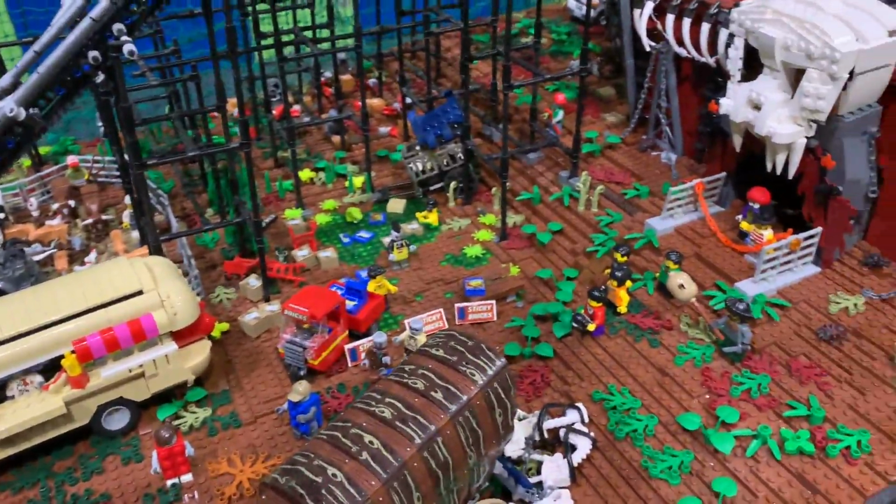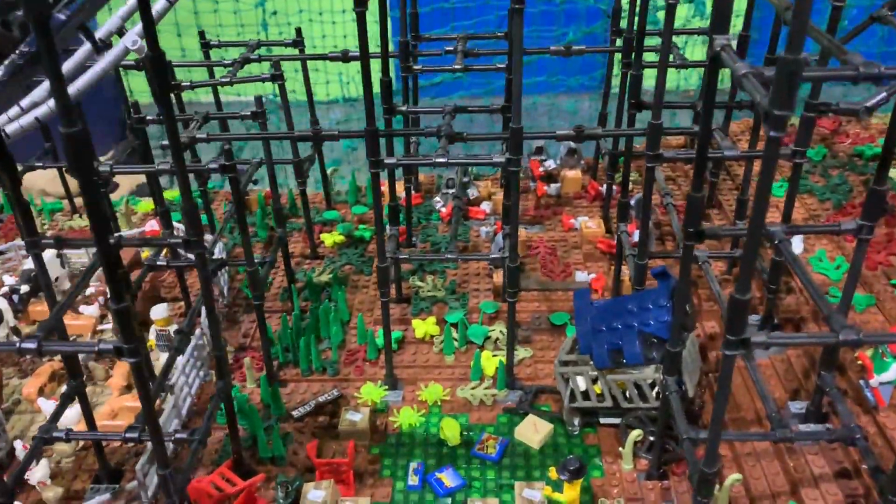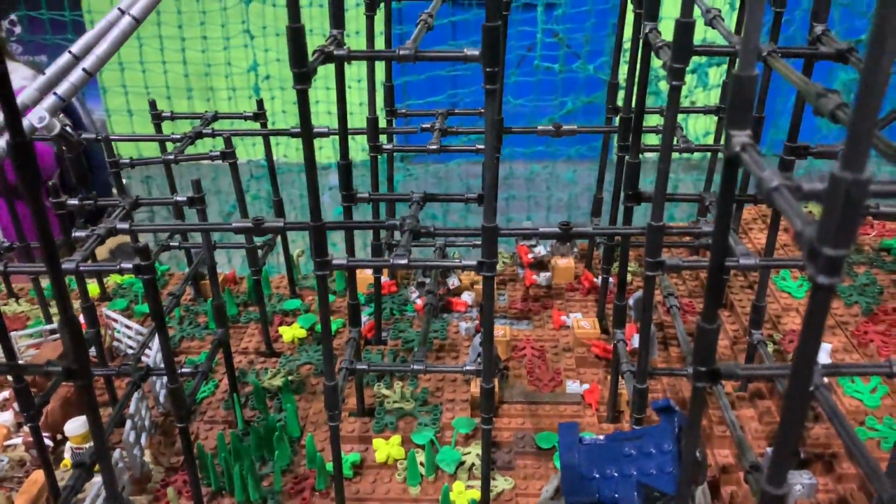Okay, and then at the back of the roller coaster, something that nobody notices but I think is really cool, is a load of people that are about to blow up the roller coaster. They've all got their TNT and their dynamite, and they're going to take it down.